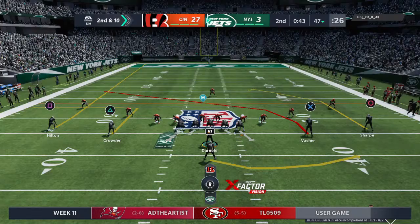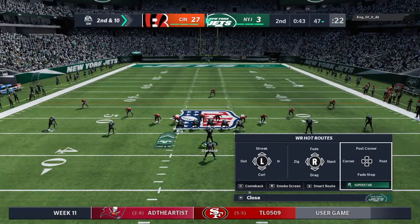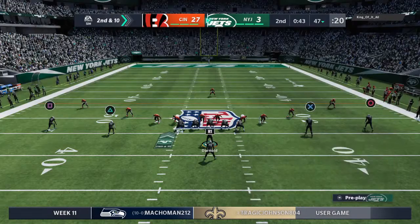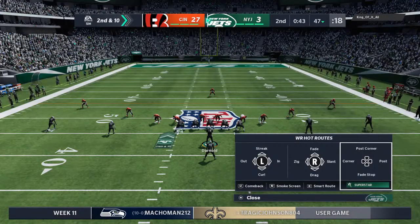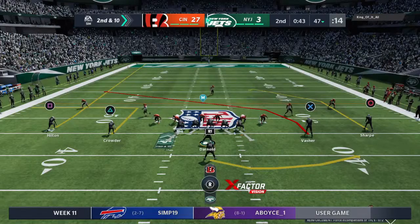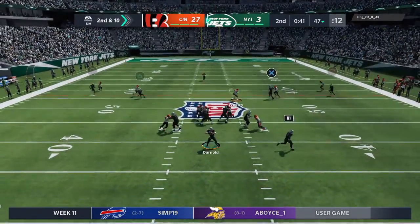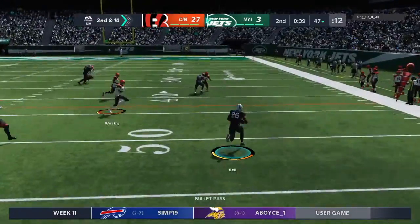Mike 55, right there in the middle. Red 80. Mike 55. What we got? What we got? Red 80.